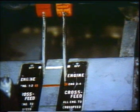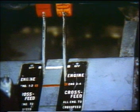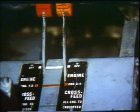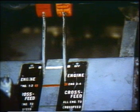The crossfeed controls are located on the forward right portion of the pedestal. They are also three-position controls, with the forward position being off. The middle position is normal crossfeed, and the aft position is all engines to crossfeed.